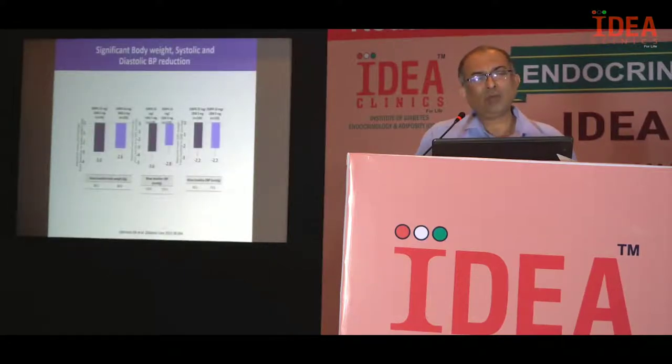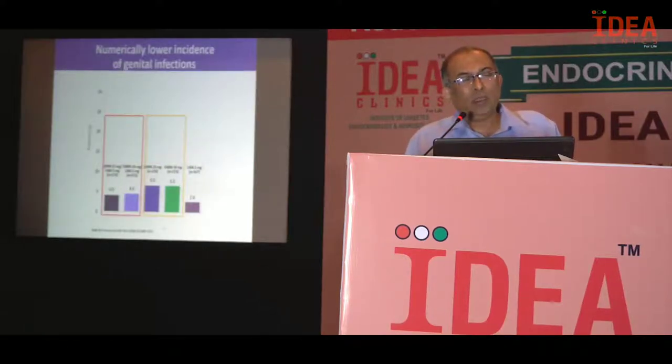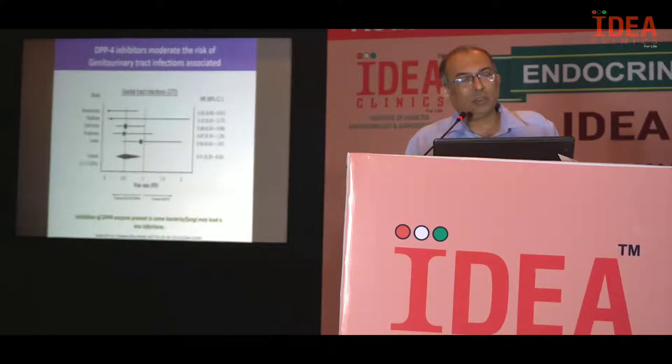And one other factor that has been seen, apart from all the benefits that you see in terms of weight and blood pressure, is a numerically lower incidence of genital infection when these two are used together. The mechanism of that is not clearly understood, but this is what has been seen in the studies.